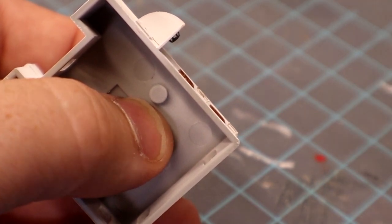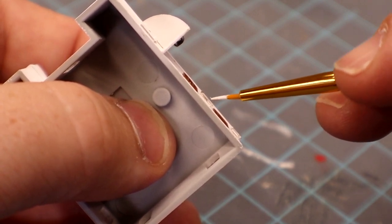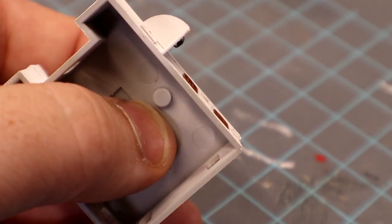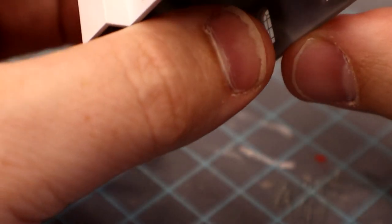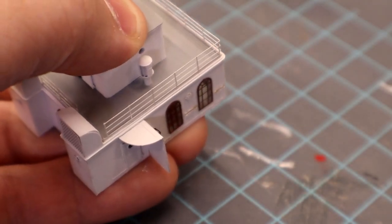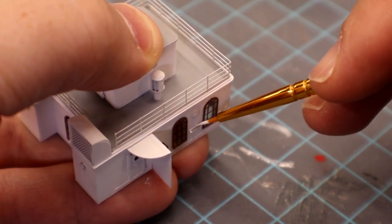Just a nice thin layer. It's Tamiya, so with the brush, you get to apply it one time and that's it. You've got to let it dry, because otherwise it just turns into a big gummy mess. But you can see it basically disappeared, right? Which is what we want. We'll go back to the top on this side and get some paint right along here.